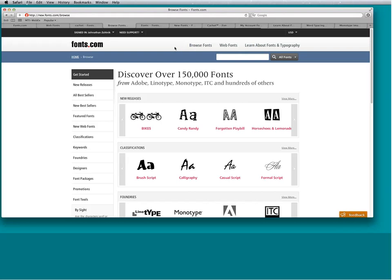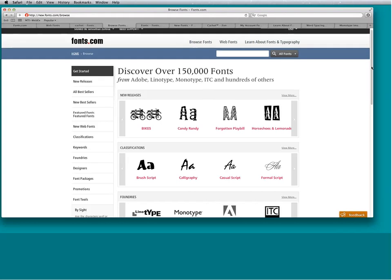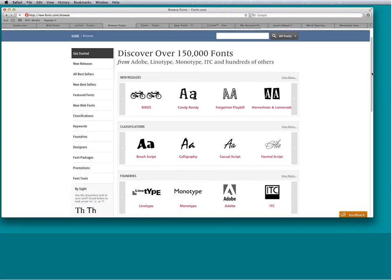So while you're on browse, it's going to give you a variety of ways to visually explore our really large offering of fonts here. Again, it goes back to people that are searching for inspiration. These tools are really handy for that. This Get Started page, which is the default page when you browse the catalog, kind of gives you a sampling of the different ways that people commonly search for fonts.